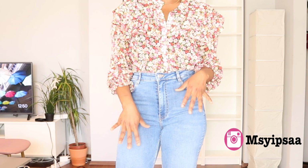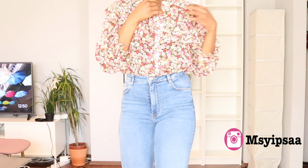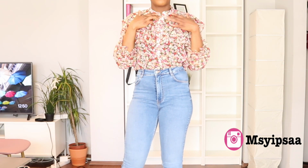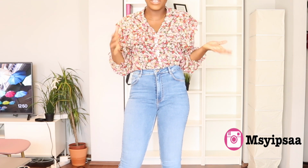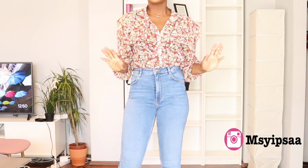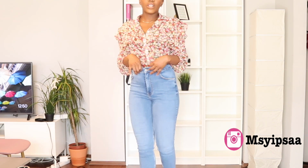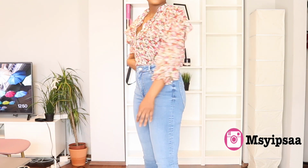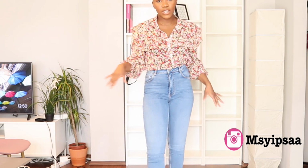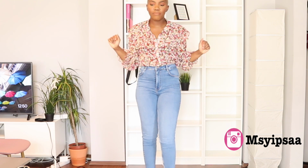It buttons all the way down and all the way up. If you want to button it up like this, it would still look nice, but me, I always leave my buttons halfway undone, so that's how I would wear mine. But yeah, this is what the top looks like, and this also goes for 7,000 forints. And all these things are still in stock on the website, so I will link everything as I am telling you now, so you can buy them if you want to.